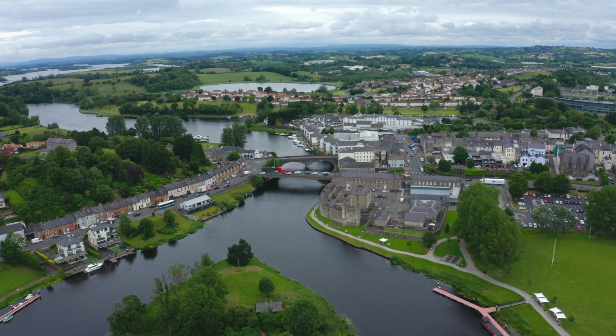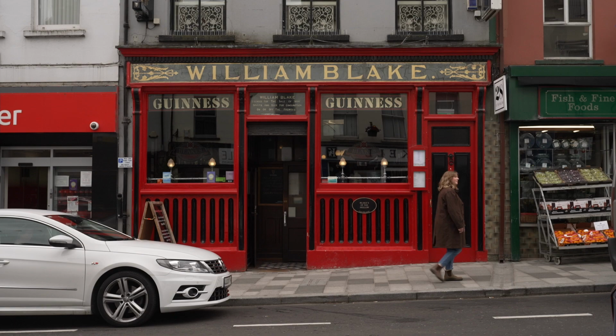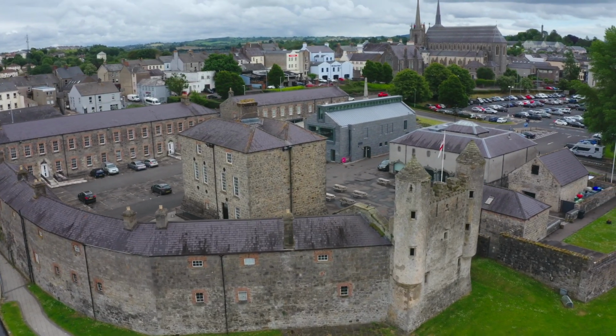Enniskillen, Fermanagh's largest town, sits at the heart of the county. Straddling the River Erne, it winds its way northwards from Upper Lough Erne to Lower Lough Erne. The town centre is dominated by the walls and battlements of Enniskillen Castle, the town's oldest building at over 600 years old, and with its own place in the 17th century plantation story. Strategically, it was a very important site as it guarded one of the few passes into Ulster.